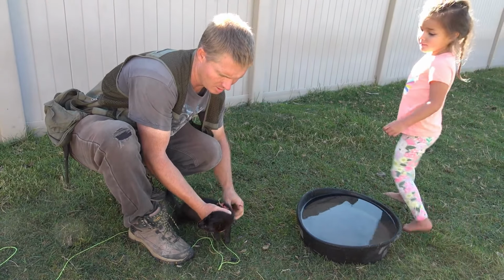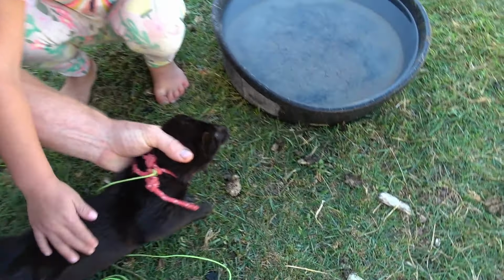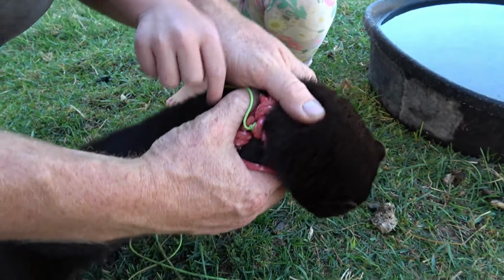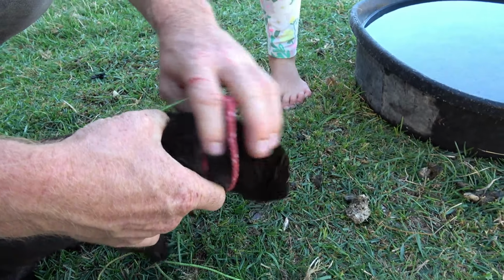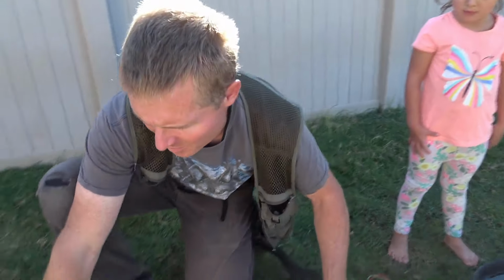I want to pet him. You want to pet him? Okay. He's so cute, yellow mink. Hey, cute little mink, huh? Okay, we got to put the leash on him. No more petting him. No more petting him. Let me put the leash on him. He's such a cutie.